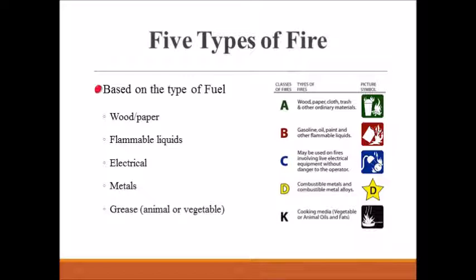There are 5 types of fires based on the type of fuel. Wood and paper is an A-class fire. Flammable liquids, which is a B-class fire, could involve liquids such as gas, oil, paints. Electrical, which is a Class C fire. Metal, which is a Class D fire and involves combustible metals and metal alloys like titanium, which we run at KMI. And grease, which is a Class K fire, could be animal or vegetable grease.